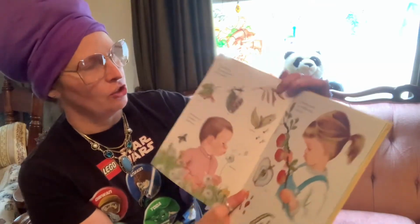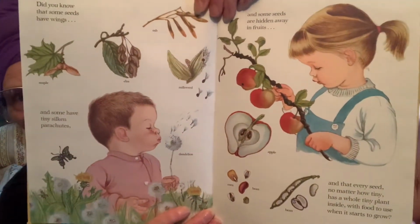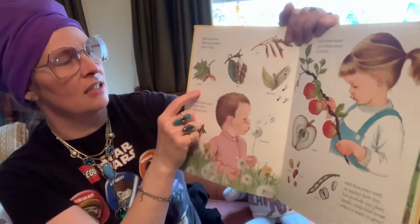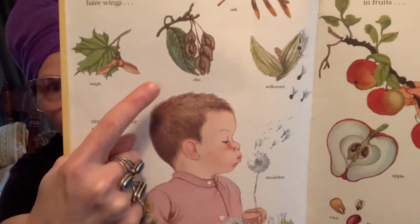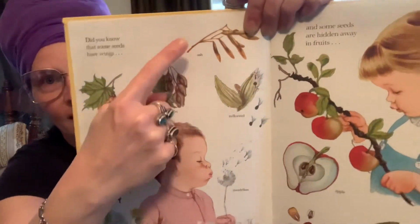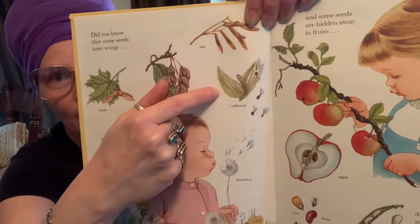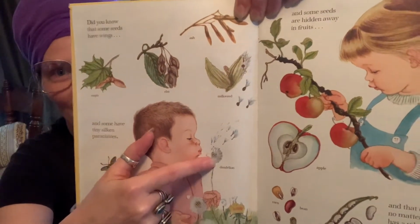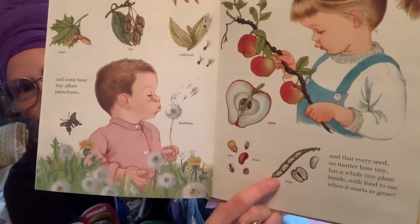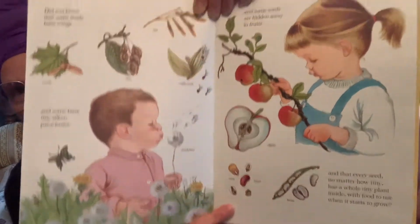All right, I'm going to show you these. And I'll tell you what they are. This is a maple, oh, I'm sorry, elm. Here's ash. There's the milkweed. We know dandelions, don't we? And inside apples are seeds. And beans have seeds. And here's some other little seeds here. And did you know that if you keep the apple seeds from your apple and you try to plant them, you might get an apple tree?